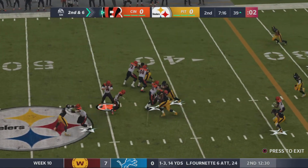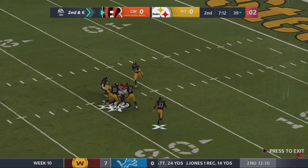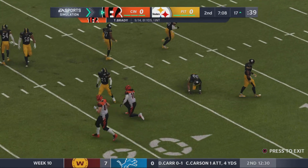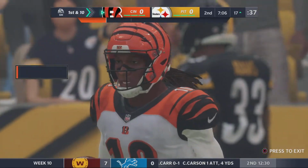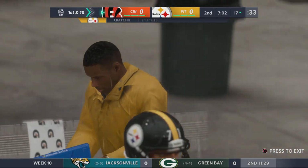From the 39, Brady. Hopkins on the grab over the middle. And they're going to have themselves another first down as the tackle's made at the Steelers' 17-yard line. A good pickup there at 22.